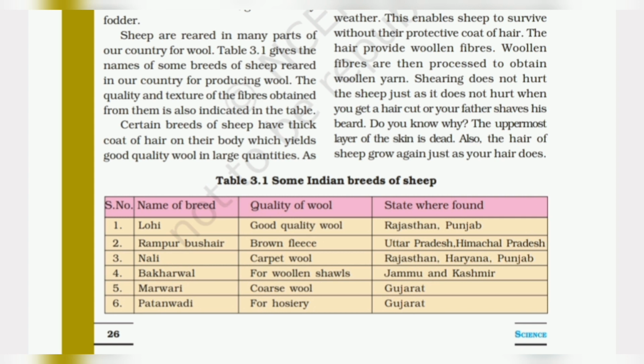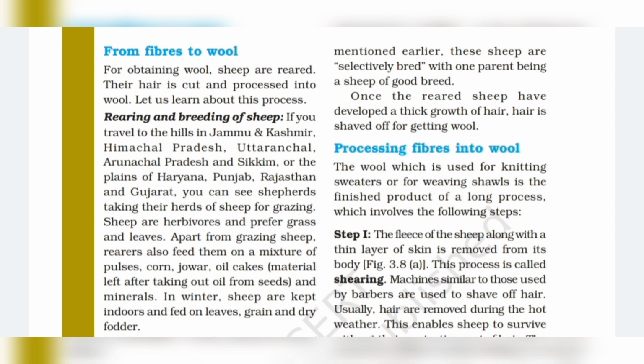As mentioned earlier, these sheep are selectively bred, with one parent being a sheep of good breed. Once the reared sheep have developed a thick growth of hair, hair is shaved off for getting wool. So, the sheep are selectively bred with one parent being of good breed. When the reared sheep have developed thick growth of hair, then their hair will be shaved off for wool that we get from market.